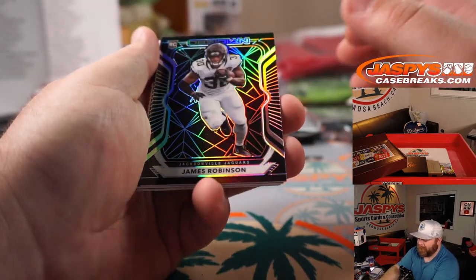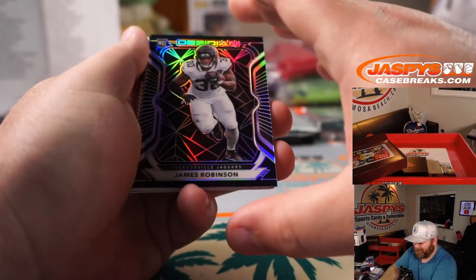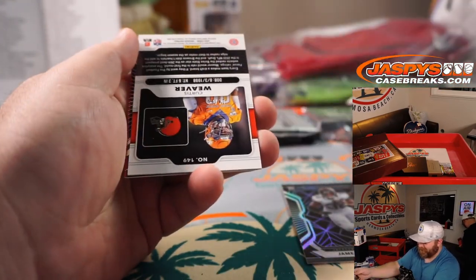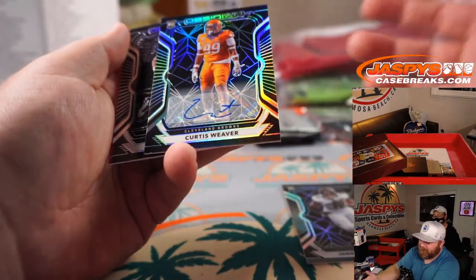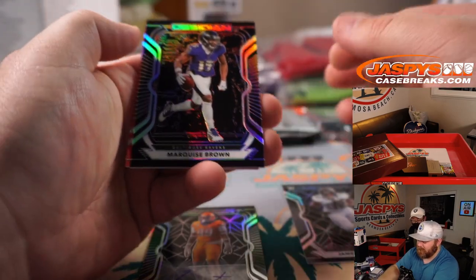Yeah, Sean, you ever watch Bob's Burgers? No. I did not watch Bob's Burgers. James Robinson for the Jaguars. We told everybody. Did we get an auto? We did. Out of 50. Ooh. Curtis Weaver. I mean, he's not a big name, but still a rookie auto for the Browns. Zachary Schmidt will take it.